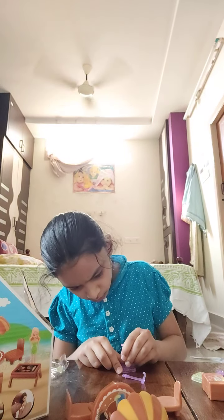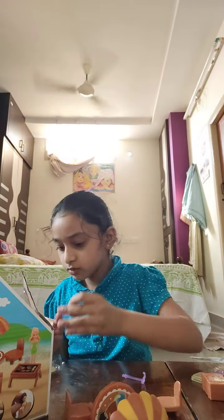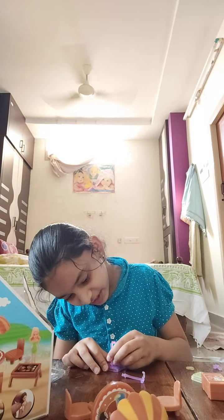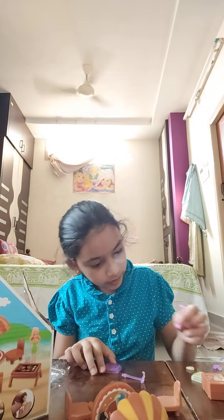Oh, you should keep like this so that it will. Oops. Guys, two purses. See, two handbags. Isn't it amazing? They're so cute. Okay, I'm going to keep the pink one on the yellow stand. It's to hold the legs so that it will be sturdier. And this one is for the purple one.